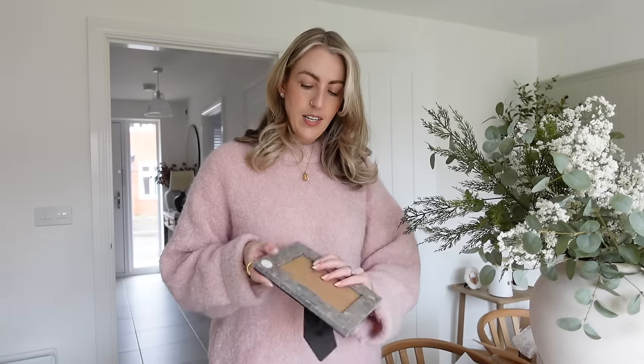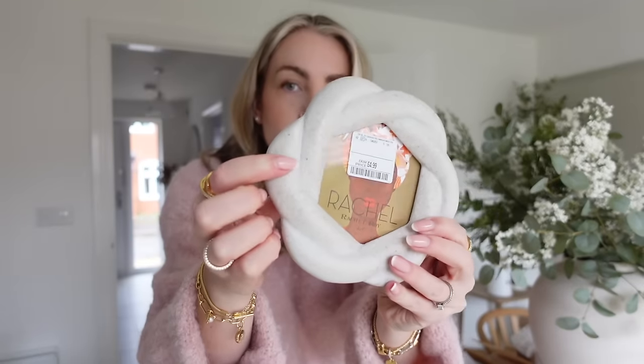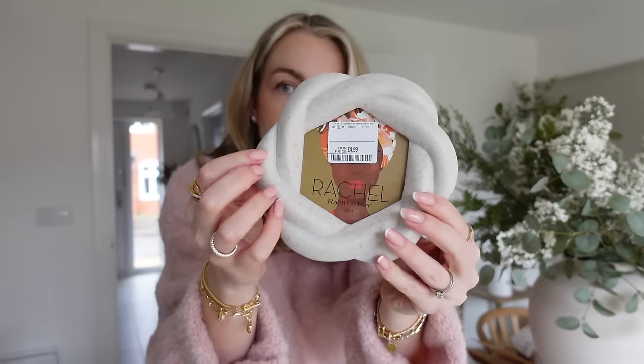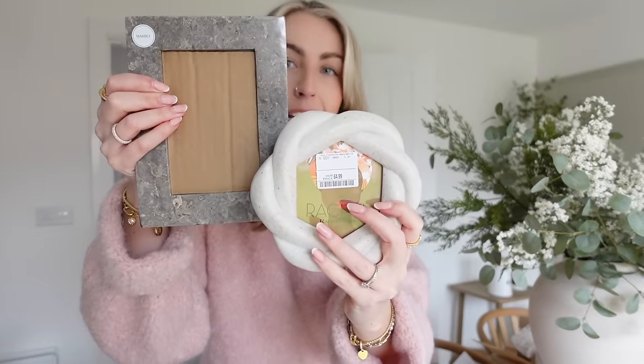Oh, this is so pretty. So that's the frame. I thought it just looked really nice with the sideboard and tied in quite nicely with the kitchen. I'll show you the one that I got from HomeSense. This is the one that I picked up the other day. I'm not sure if you can see, but it's a sort of marble stone. I really love the circle shape of it. I thought together these look quite nice, and you can layer them like that.